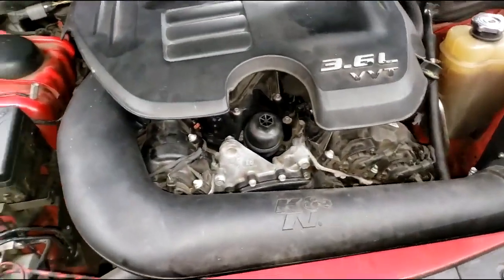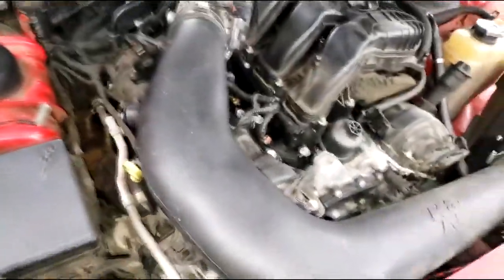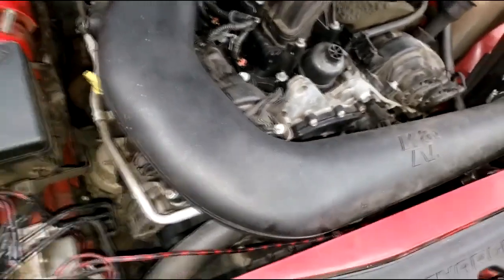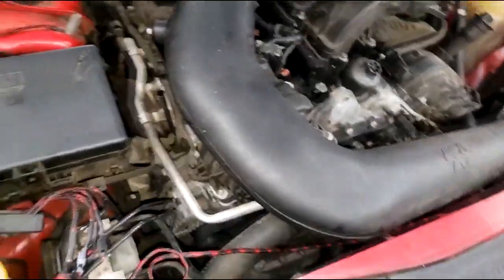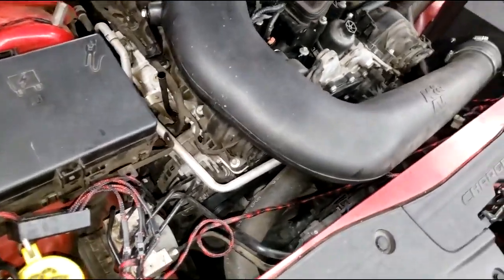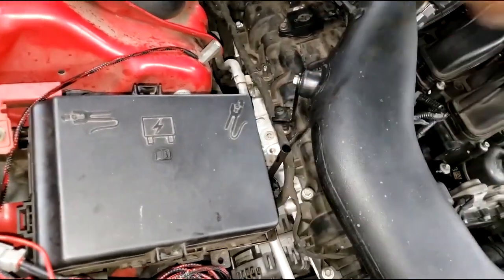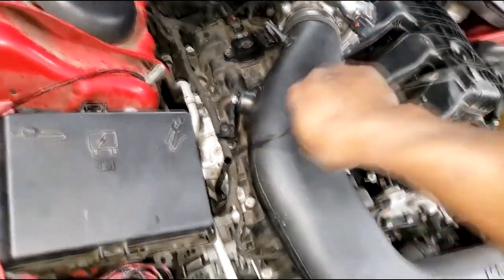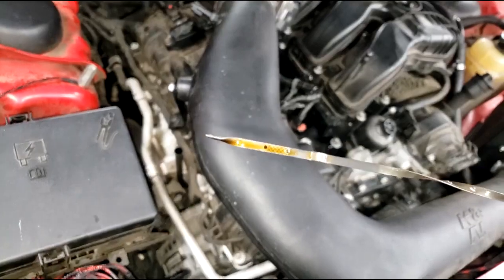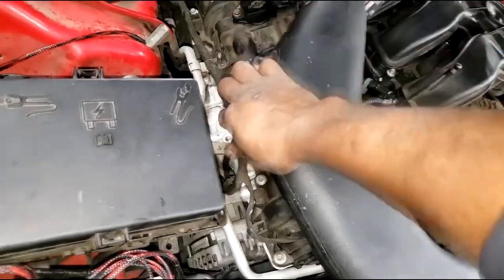Yes, 3.6 Pentastar. Now I need to run this thing, but before I do, oh, you've got a cold air intake on it, a K&N. I'm going to verify the oil level, guys, before I start it back up. Yes, wipe it off. Let me find a rag. All right, so there's oil. Now let me start it up and proceed with my diagnostics. Let's get it.